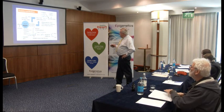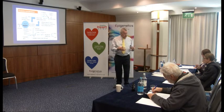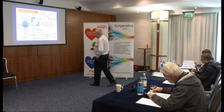So oxalates, and these are interesting because they can be formed from the breakdown of collagen here, to hydroxyproline, across to glycolate, hydroxylate, and then this way, which basically needs P5P, pyridoxal 5-phosphate, to change them into glycine. So a deficiency of P5P can lead to a buildup of oxalates in the body.